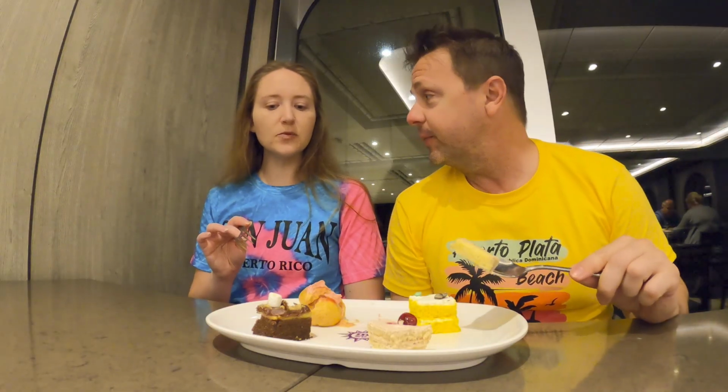This one's a little layered raspberry, I think. Almost like a brownie. It might be a brownie. It looks pretty thick. No, I think it's a chocolate fudge cake though. Fudge or cake? I don't know. I'll have to reserve judgment until I give it a try.